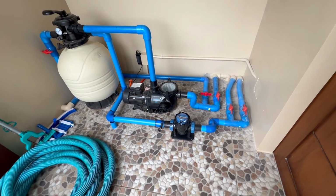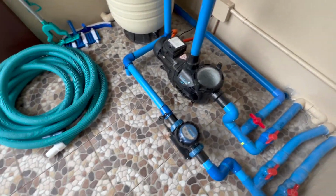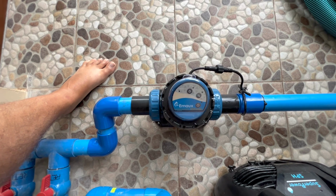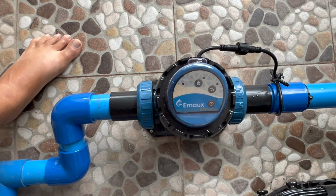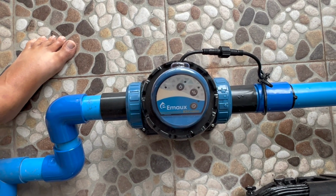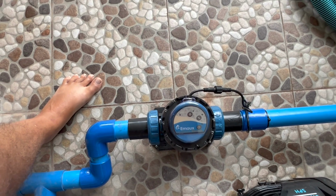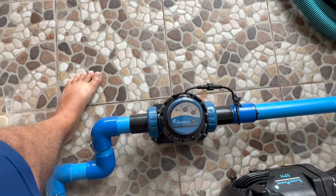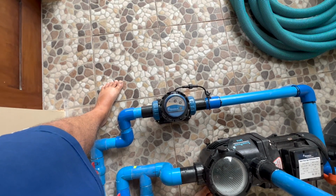And here's the finished work product. They added this line here, and let's see if I can get over here. This is the chlorinator. And it's all wired in, so once we get the salt in line, we've got a little bit too much chlorine in the pool right now from my shock to be able to add that, but once that gets in place, this pool will be done, guys.